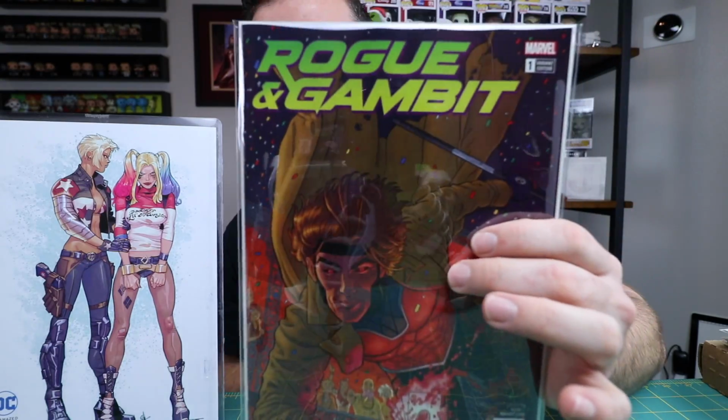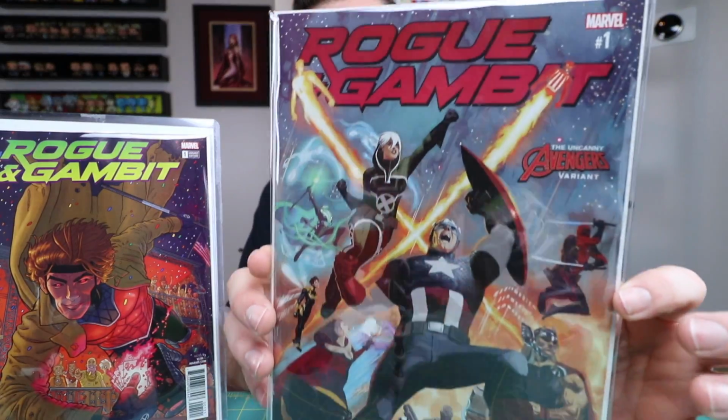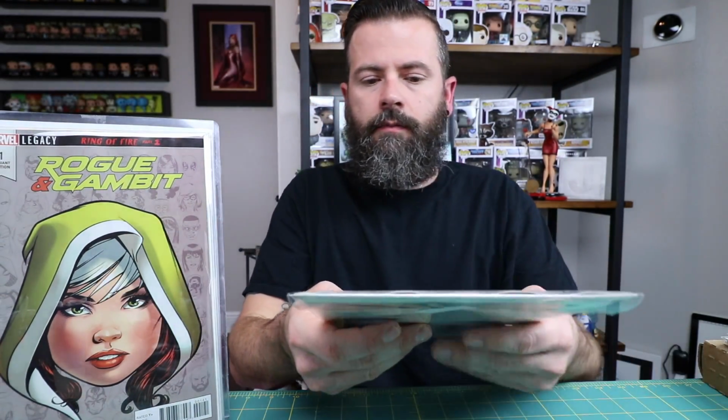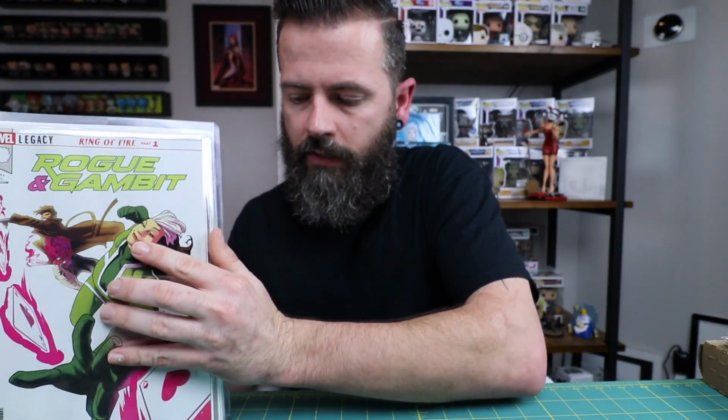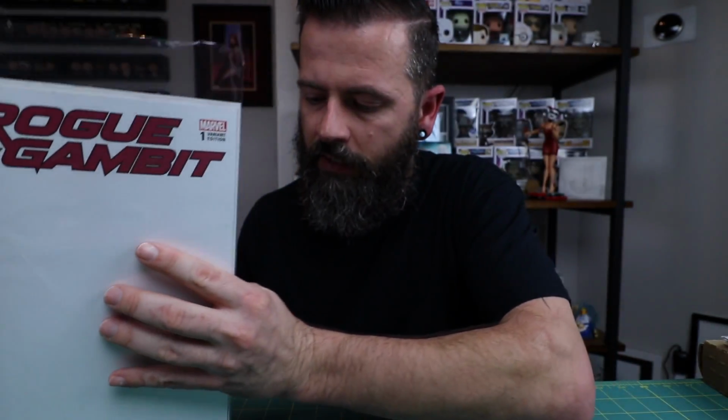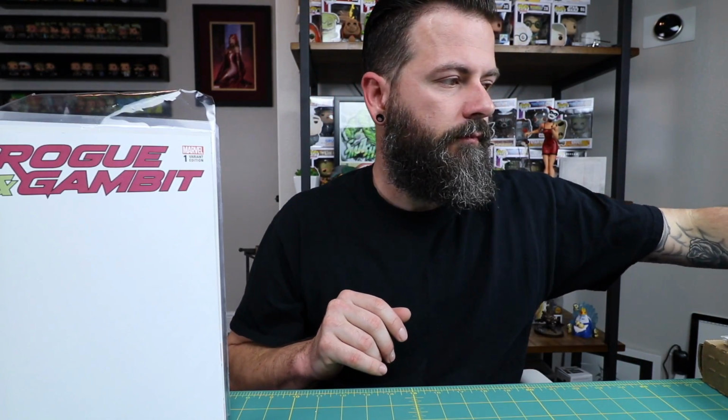One will be fine. I also picked up all the Rogue and Gambit covers. That was a variant cover. This is the new series that came out this week for Rogue and Gambit. It's a 5-part miniseries. I have a feeling it's going to be a pretty decent book. I picked up all the covers for it, but I wasn't a fan of all the covers, so I picked up the blank cover. I plan on doing a sketch on it and maybe sending it in to get like signature series or something.